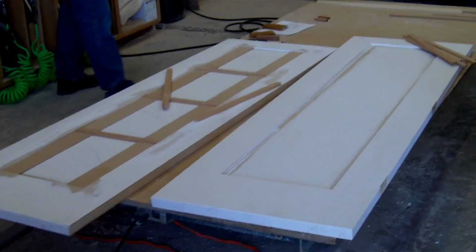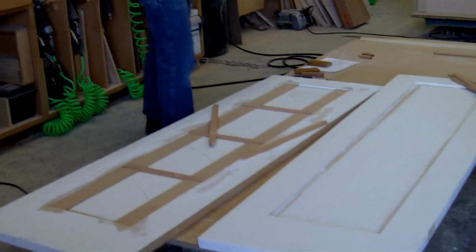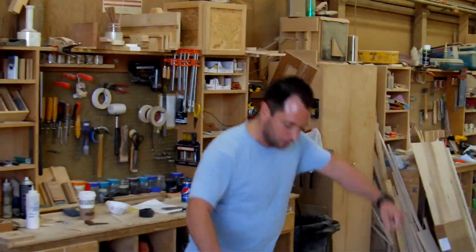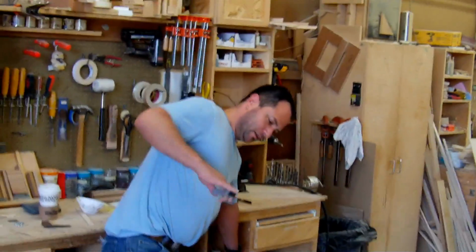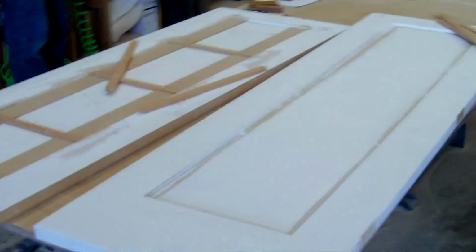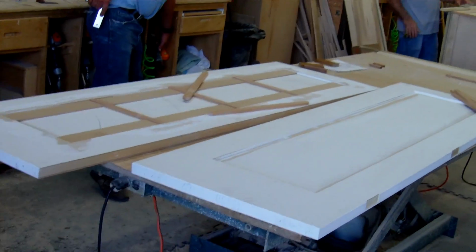They go all the way down, so if I'm working on a big piece, I can lower all the way down and I can still work here. I don't have to bend down to work on anything. And I can raise it all the way up to almost chest level relatively quickly.